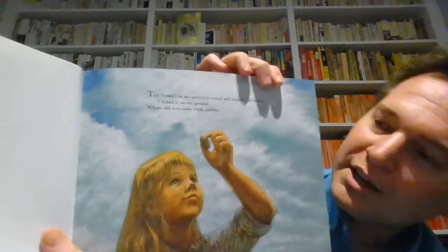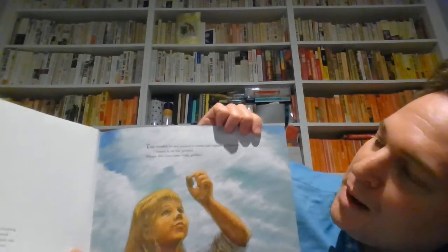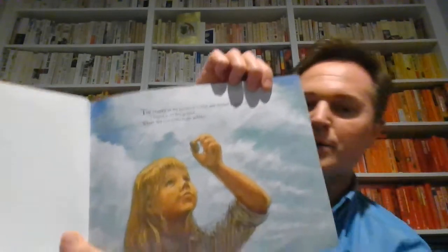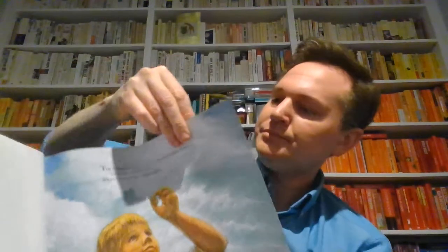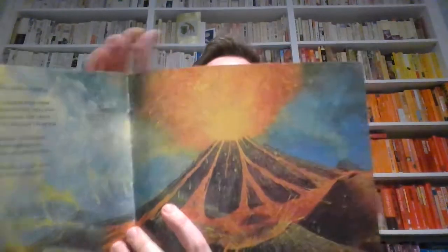Right, I always have to try and get round so I can see the words and show you at the same time. The pebble in my pocket is round and smooth and brown. I found it on the ground. Where did you come from, Pebble? And here's where we see the beginning of the pebble's life.